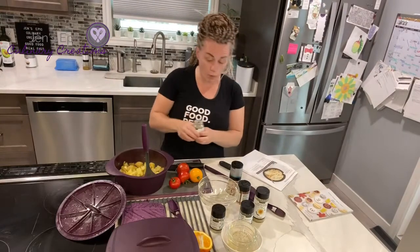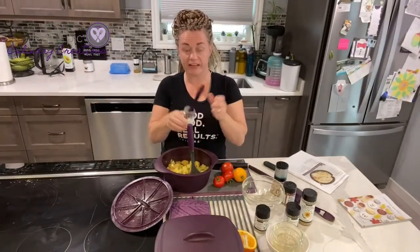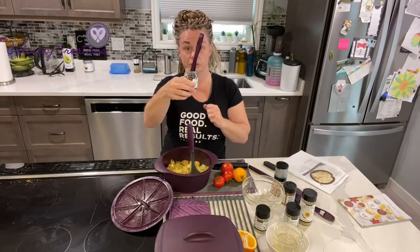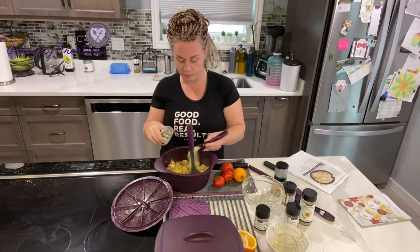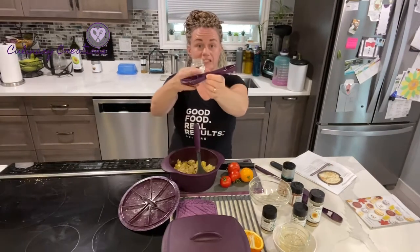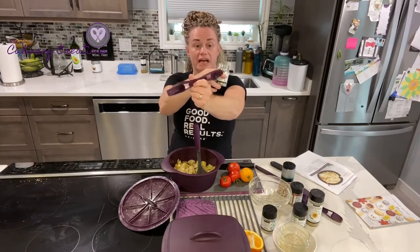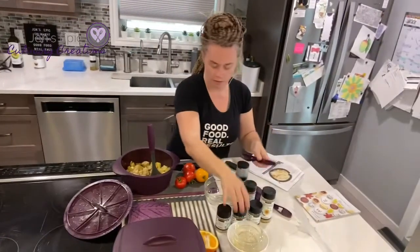So we're going to add 1 tablespoon using our 4-in-1 spice spoon. I love that it fits right in the jar, so it's super easy to measure out. All of my measurements with this spice spoon are all on 1 spoon. So I have a tablespoon, teaspoon, half teaspoon, quarter teaspoon, all in one. So I'm not hunting for it in my drawer.